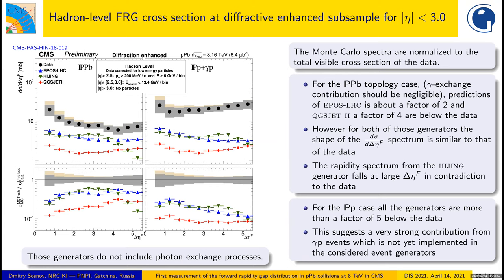You can see that for the Pomeron-lead topology case, where the photon exchange contribution is negligible, the predictions of IPAS and QGSJET are about a factor of 2 and 4 below the data, but the shape is similar to the data. The spectrum from the Hijing generator falls at large rapidity gap size. It contradicts the data. For the second, Pomeron-proton case, all the generators are more than a factor of 5 below the data. This suggests a very strong contribution from gamma-p events.